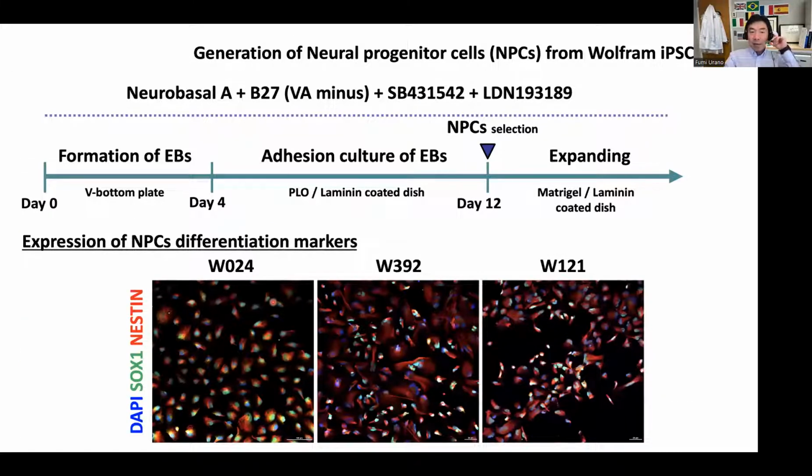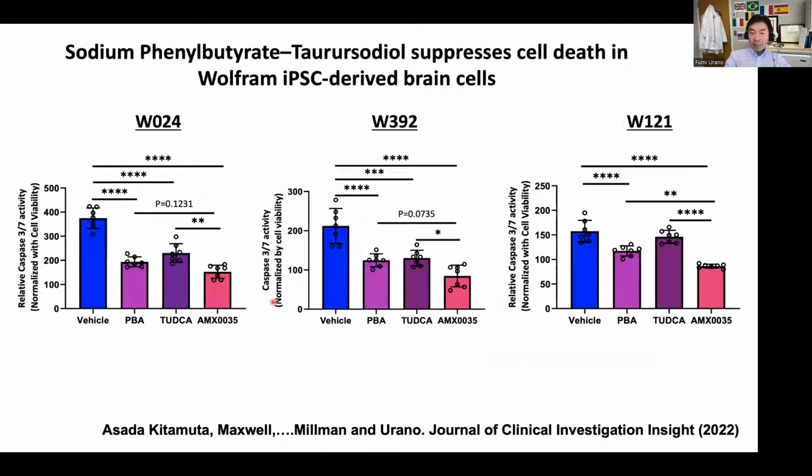So I will show you some results using cells from our patients. We created neural progenitor cells using induced pluripotent stem cells derived from some of our Wolfram patients. And the neural progenitor cells are brain-like cells. And we treated these cells with AMX0035. So the y-axis shows their cell death. Relative caspase 3-7 activity means cell death. And if the number is high, that means cells are dying.